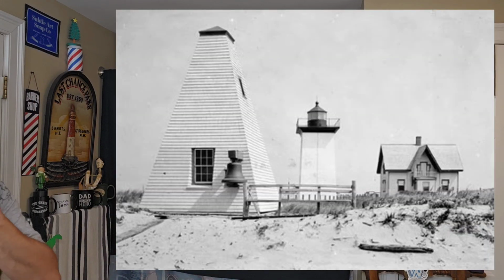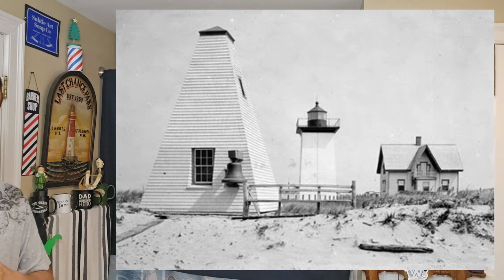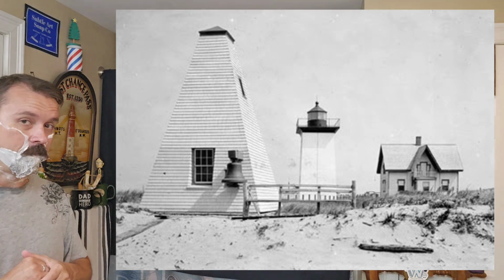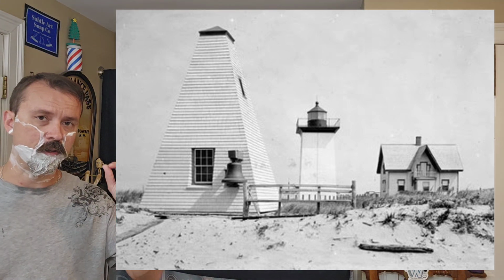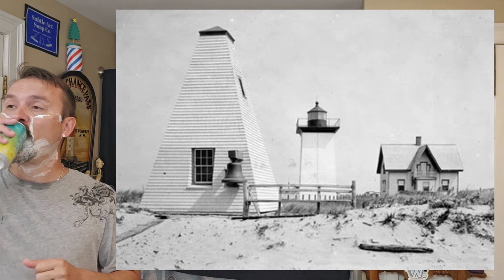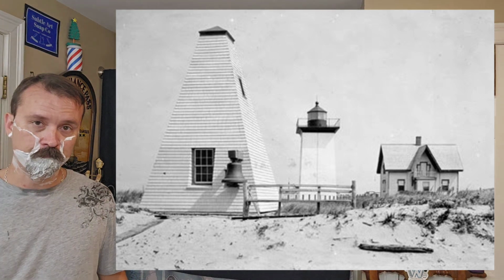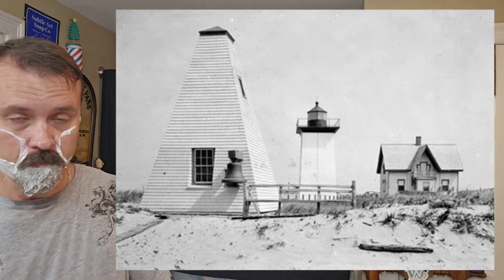So, there's the actual pyramid beacon with the bell on it. That's the day beacon. That's gone. I would have loved to have seen that. And behind it, if I remember correctly in the picture, is the lighthouse. That's still there. So that day beacon's pretty cool. During the day, during high visibility, you'd be able to see it. During fog, you'd have the bell. Okay?